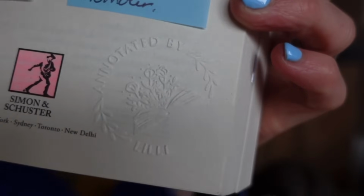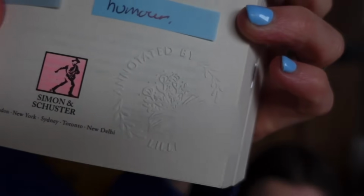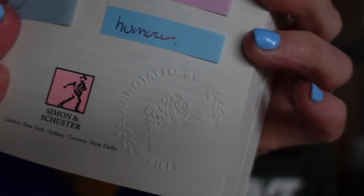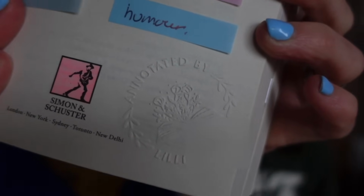I don't know if I can get it to focus, Lilia. Will it focus? Oh, there we go. So I don't know if you can see, but it says annotated. Bye, Lilia. Yeah. I'll have to make an attempt to fuzz out your surname there, for privacy. Thank you, Lilia. You're welcome.